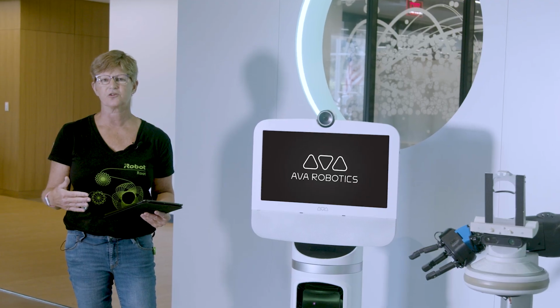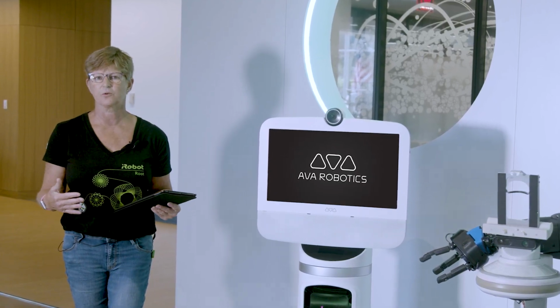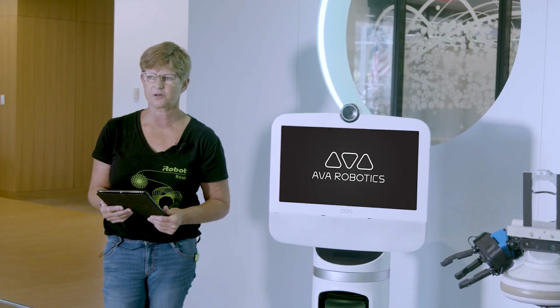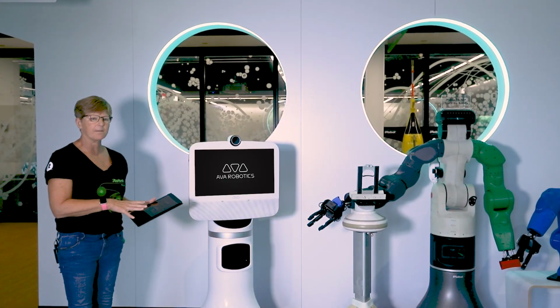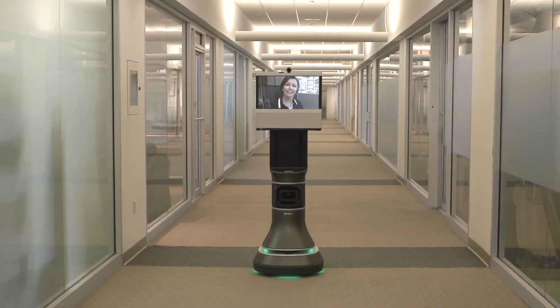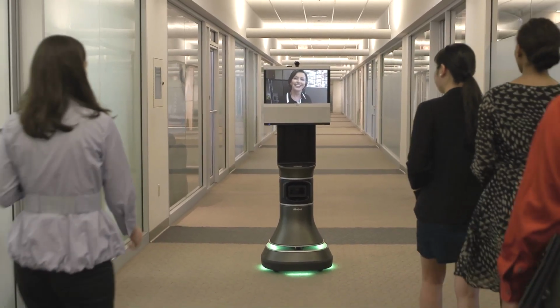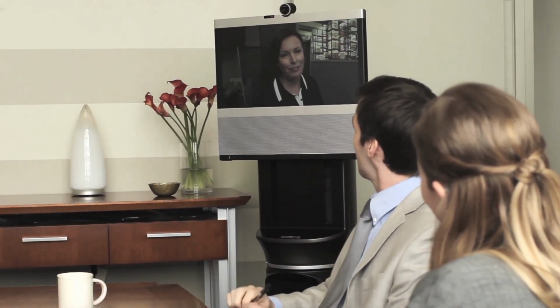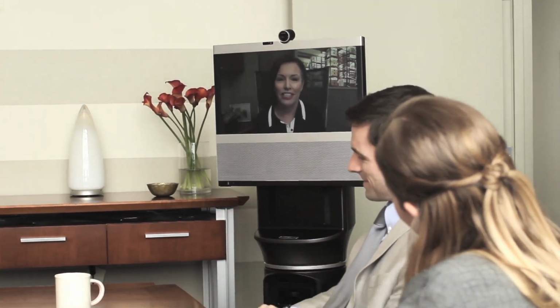So Ava essentially became one of our first consumer products that was using mapping. She connected with an app, just like many of our robots do today. You would use the app and that map together to send Ava to a location. On her screen would then be who you're speaking with, and you were able to interact with a person, much like we do today on a Zoom technology.